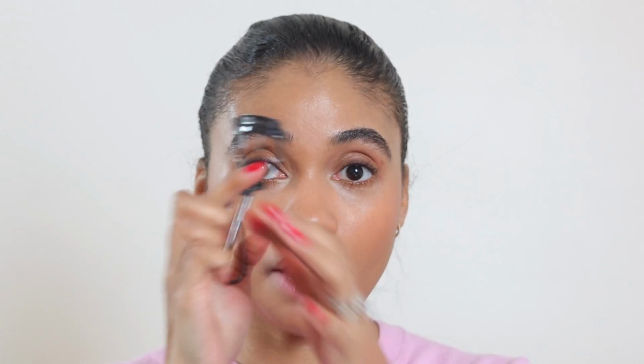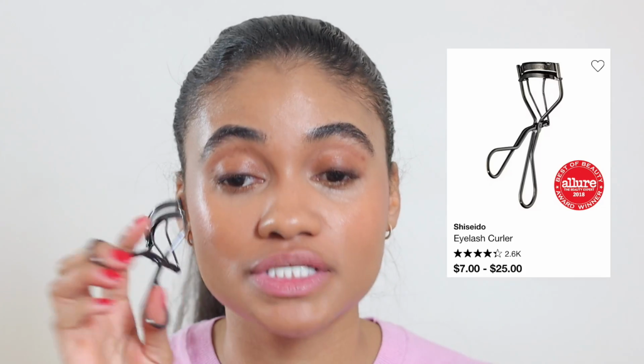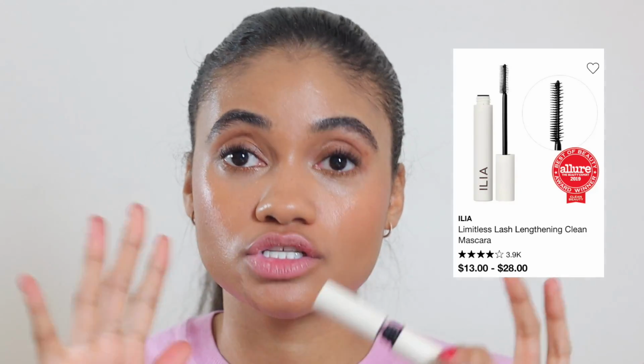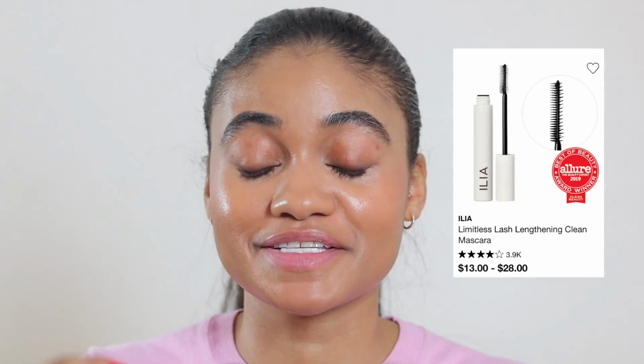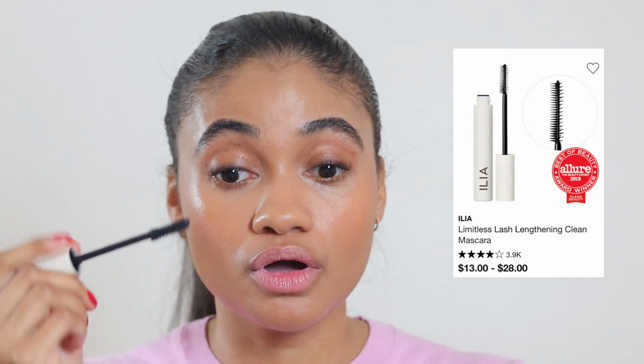Okay, now we're gonna move on to mascara. I'm gonna curl my lashes with the best selling eyelash curler at Sephora, which is this Shiseido one. I love this one, it is so good. So we're gonna curl our lashes. Now I'm going to go on with the best-selling clean mascara at Sephora, which is the Ilia Limitless, which does not surprise me because this is so good. I just love this mascara. I'm going to do short bristles first, then the long ones. And I might sandwich it. I don't know, I'm going to see how I feel.